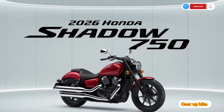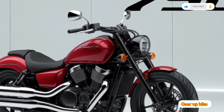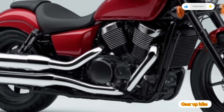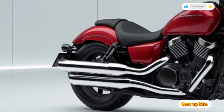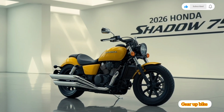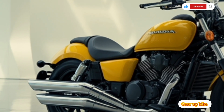When it comes to pricing, Honda has managed to keep the Shadow 750 surprisingly affordable given its premium looks and performance. The 2026 model is expected to be priced around $9,000 to $9,500 in the international market, depending on region and accessories. In markets like India and Southeast Asia, the pricing is expected to be around the equivalent of a lakh. Considering its build quality, reliability, and the sheer cruiser charm it offers, that's a very fair deal for what you're getting.